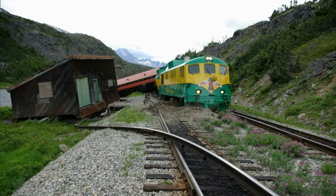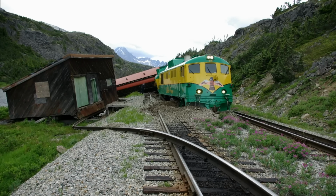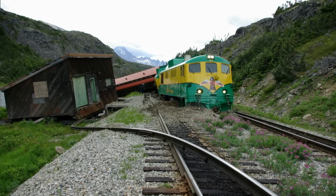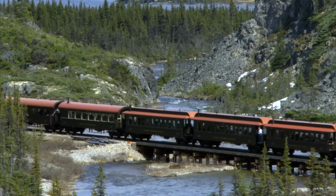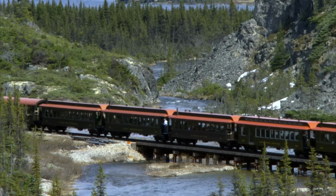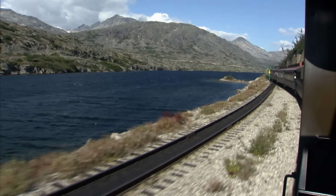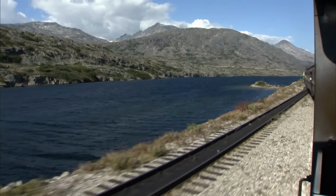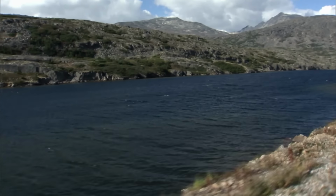The throw rod that links the switch lever to the movable track was part of an old switch, the only one left on the line. It's since been replaced, and there have been upgrades to other parts of the line. Even though we've crossed the border, we've still got 13 kilometers to go before we get to the actual Canada Customs checkpoint.